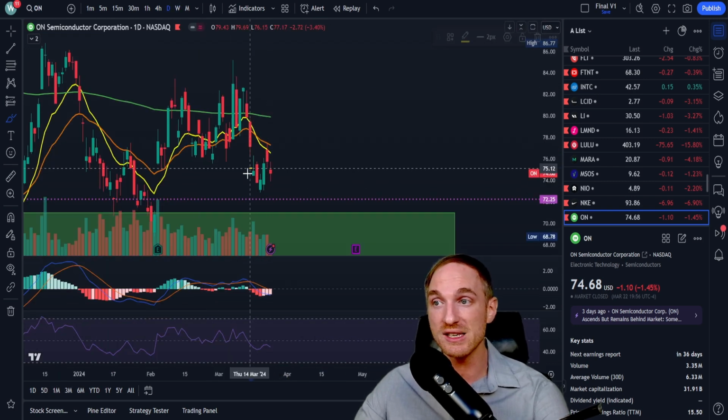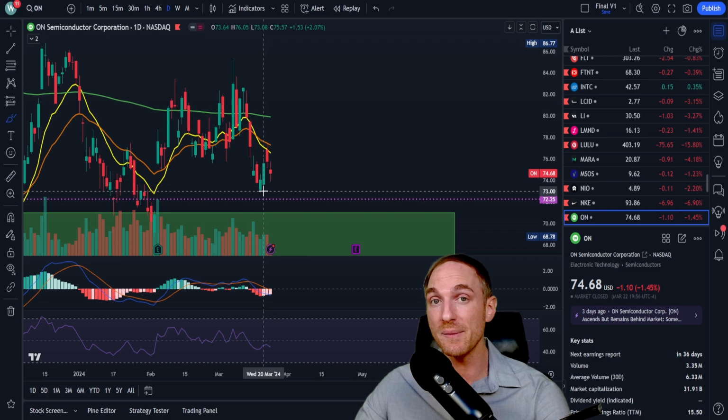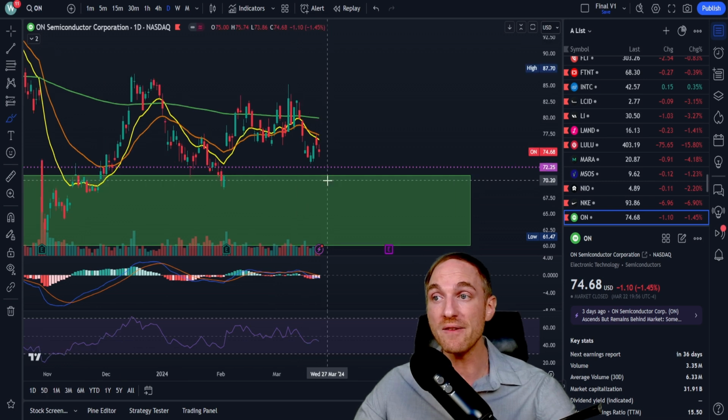Well, you can see here, guys, this was the Friday candle, and we based our analysis after this down here. We're expecting a little bit of a move down here. Now, ON Semiconductor did actually open up for a trade here on the Tuesday morning session when we dipped down into 73. The 71 strike and even the 70 strike became slightly available here for a majority of the morning on Tuesday before the stock rallied up. So that was a very beautiful trade.